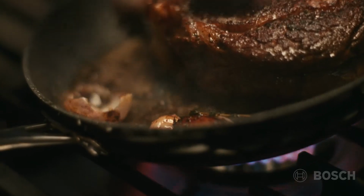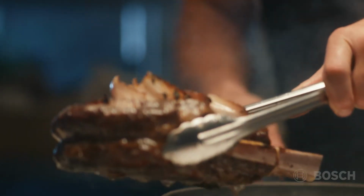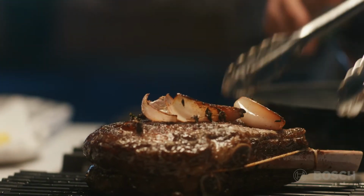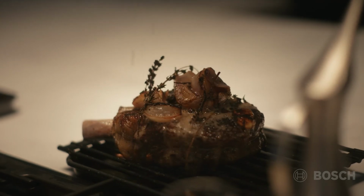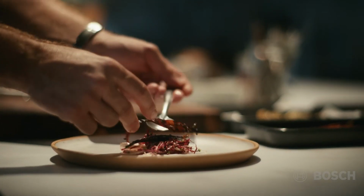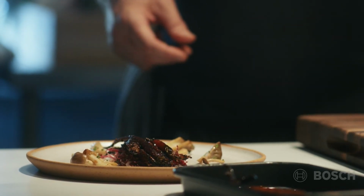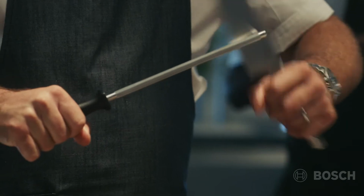It's good. Okay, we've got our mushrooms, our carrots, our radicchio, a little of the oil, the sauce, garlic chips. Warm it up. All we're missing is our beautiful big steak.